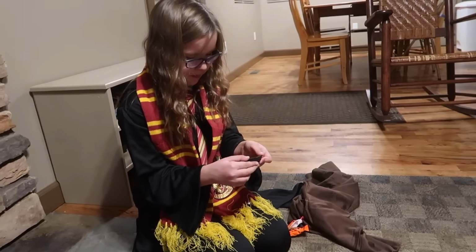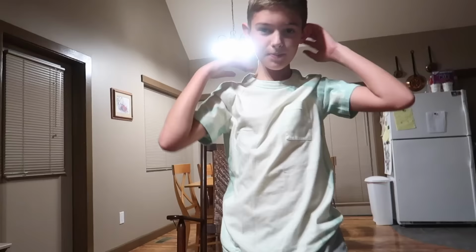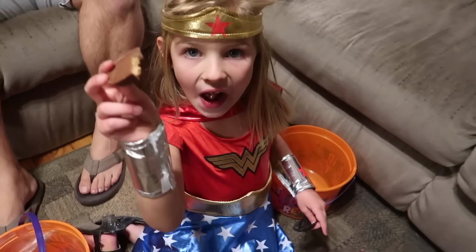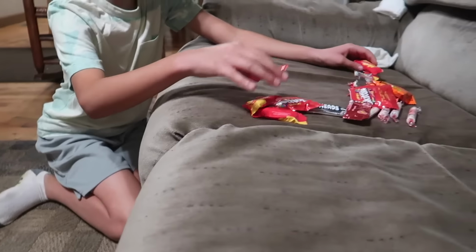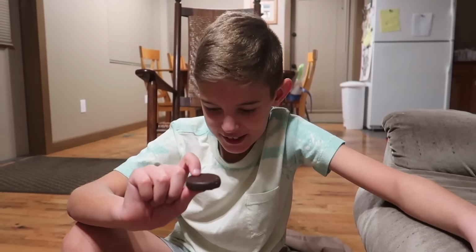Woo! Reese's Pieces are my favorite. All the kids are eating candy and Isaac just got out of the chicken. The one downside of inflatable costumes. Elise's first pick was a Reese's Peanut Butter Cup. Yay! Laura also went for a Reese's Peanut Butter Cup. What's Isaac gonna go for first? He's gotta sort it first. Isaac went with a York Peppermint Patty first. I was feeling chocolate and I like Yorks.